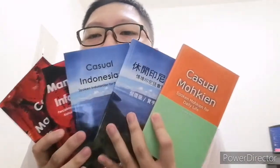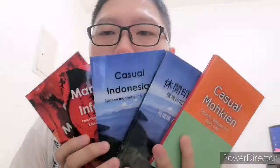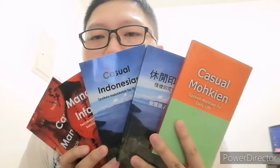Yeah. So that's it. These are the five books that I have right now with me that arrived today, and I'm very excited to receive these books. And I'm going to order more books, yeah, because my plan is to donate these books to libraries or any language centers or anybody that needs it.